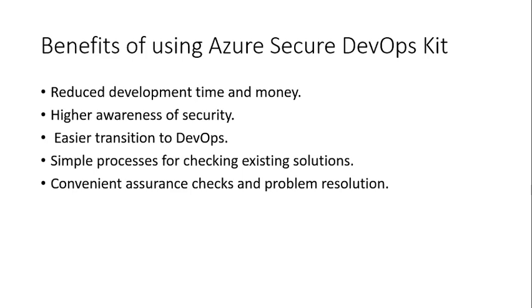Simple processes for checking existing solutions. We have used the manual service validation and testing, SVT, process several times with existing projects to confirm that Azure security configuration is correct.